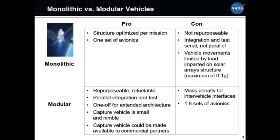So the modular design, of course, is the inverse of all that. It is repurposable, potentially refuelable. You can either reuse the SEP tug or the nimble capture vehicle, as the agency deems. As I already said, parallel integration and test instead of serial. So you could reuse the tug, and I've got a slide on that later. You've got a much smaller capture vehicle, so the choreography of the dance could potentially be easier. And perhaps the capture vehicle could be made available to a commercial partner for their endeavors. I think we'll hear in some of the partnership sessions going on if this is attractive to them or not.